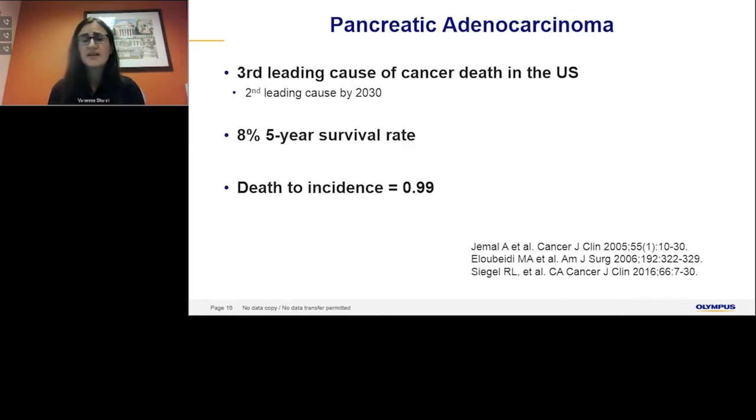So let's start off with pancreatic adenocarcinoma. It's the third leading cause of cancer death in the US, and it's rapidly rising so that it's going to be the second leading cause by 2030. So that's staggering. Morbidity and mortality is still bad. I mean, 8% 5-year survival rate in 2020, and that's still pretty low. The death to incidence ratio is 0.99, which means that if you are diagnosed with pancreatic cancer, you're most likely going to die of the disease.